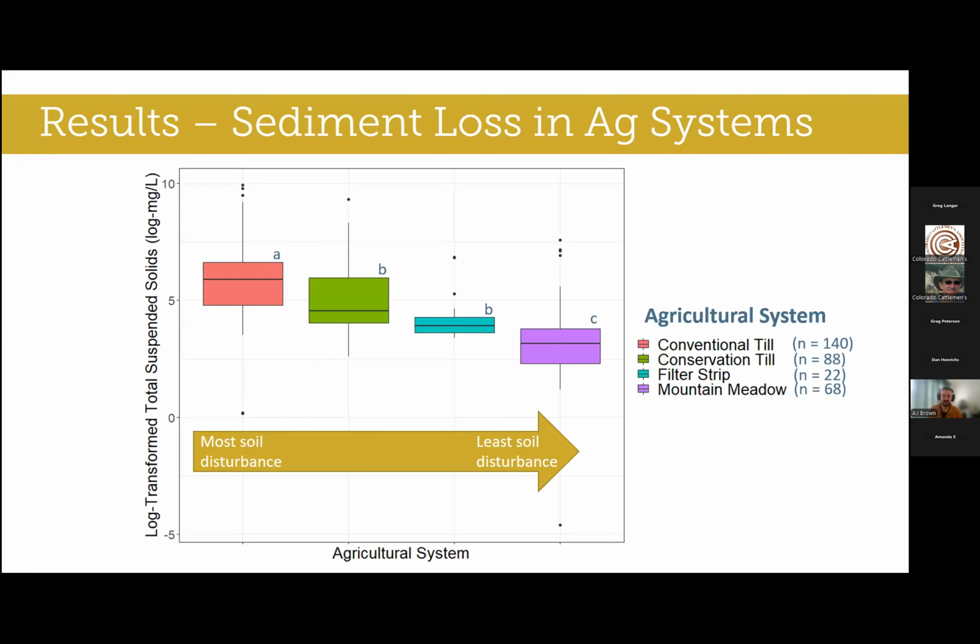Well, here's a graph that shows us what runoff erosion can look like from really disturbed soil all the way to least disturbed. And you'll notice on the very right, the purple bar is that mountain meadow hay. So this was 2 years of data from all of our sites around the state where we had conventional tillage, conservation tillage, that filter strip that Greg mentioned, which would be a smaller version of a whole mountain meadow hay field, and then we had the mountain meadow hay field.